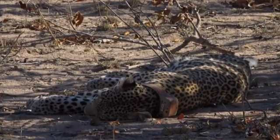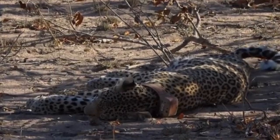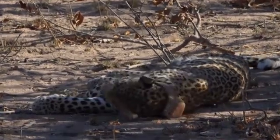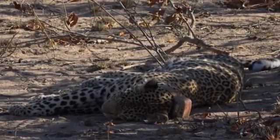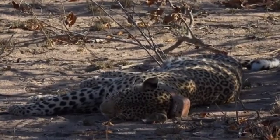was born, but I suppose, how old do you say he is now, Brian? He's a year and a half now? Yeah, I'd say about 20 months or so. Yeah, 20 months to 20, somewhere around there. And he's not particularly big for his age. I think, comparatively speaking to a young male leopard in this particular area, he's probably average, maybe slightly above average.